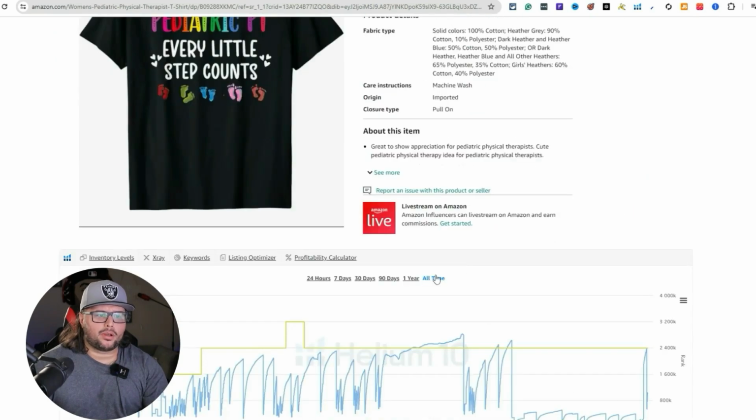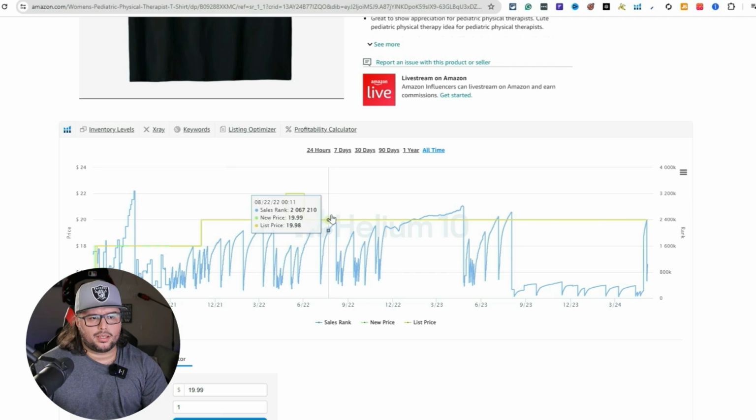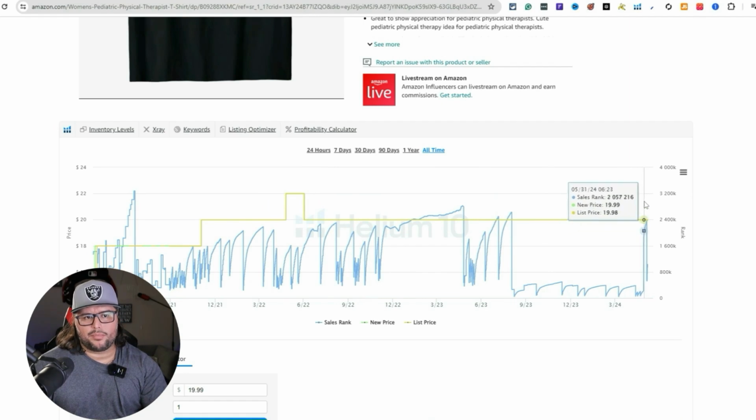And if we come down, look at the all-time sales. You can see that in 2021, it made its first sale. It spikes up a bit right here, but then it stays consistent. It seems like it's making sales like 1 to 2 times a week. That's what it looks like by looking at this BSR right here. But then it shoots all the way up right here. I'm not sure. Look at this, this is a big spike up right here.